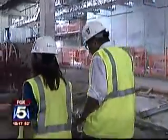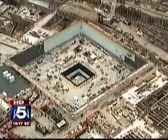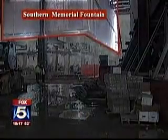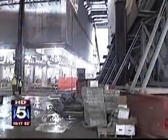So you can get a sense of where we are, this is the Southern Memorial Fountain from above. We are directly below it, underground. So when people are down here, they're going to be looking up and realize that's the foundation of the second tower, the box of the South Pool. So this is what people haven't seen.